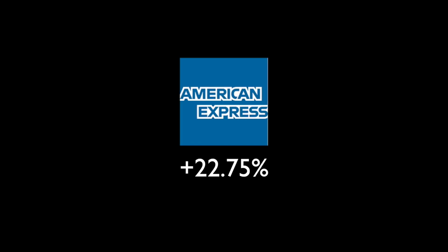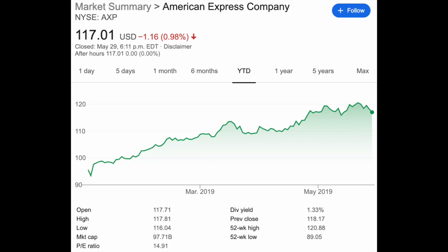Coming in at number 3, up 22.75%, it is the company American Express, ticker AXP. This one trades for $117. With this stock, we actually haven't seen much of a pullback in May. It's managed to hold its gains so far, and this one does pay a 1.33% dividend.